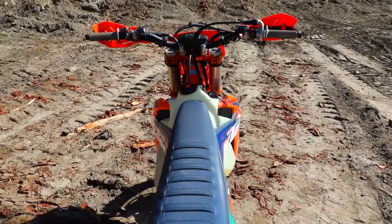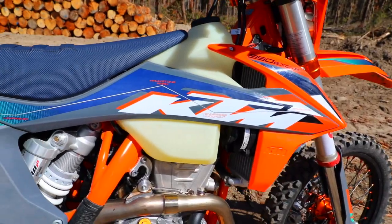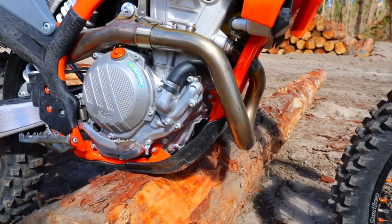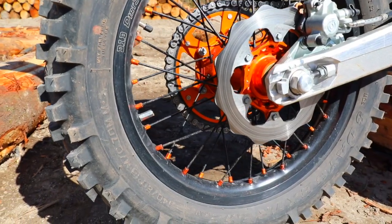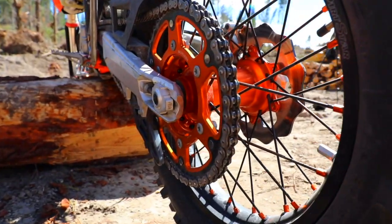We have the mapping switch and the traction control switch over here. The different graphics setup, the factory seat we have on here. We have the bash guard, we have the brake snake, the anodized oil filler cap. At the rear here we have the wet disc, which is better during the wet and muddy conditions because it holds more heat, and we have the twin ring rear sprocket.